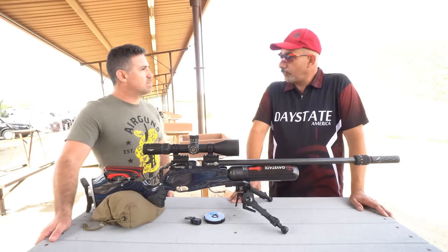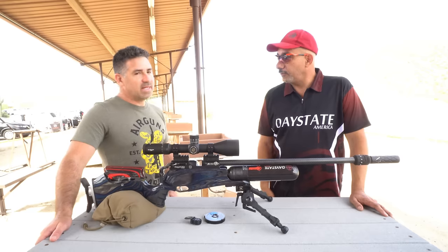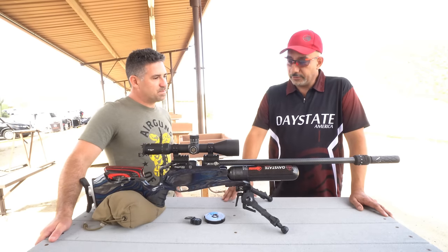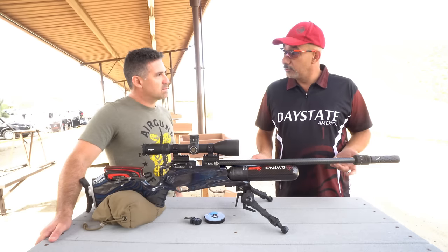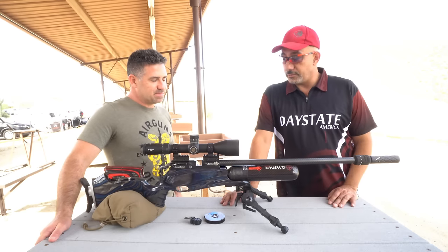It's a Lothar Walther polygonal rifling barrel. Nice and rigid, good high quality, seems to shoot pellets and slugs well. The polygonals do like the slugs. So it's done very well.